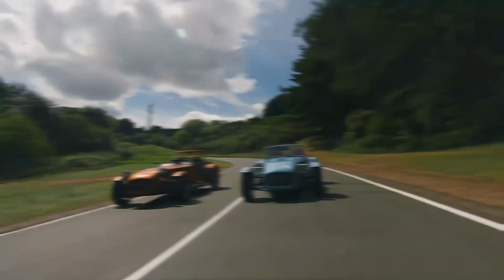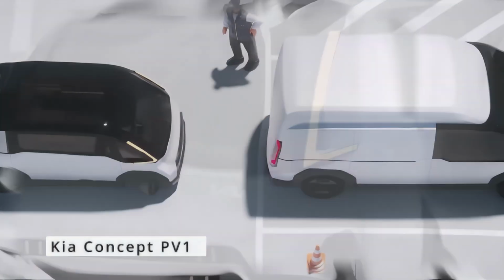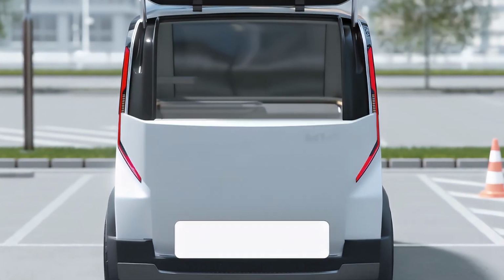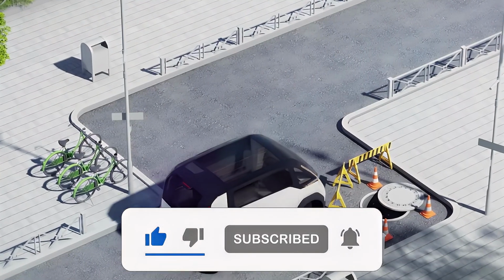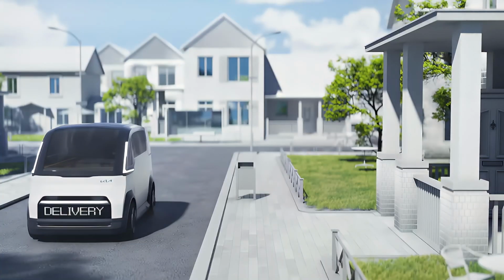Picture a vehicle that's as eco-friendly as it is futuristic. The Kia Concept PV1 blends electric power with cutting-edge design, showcasing what the future of urban mobility could look like. It's a glimpse into a cleaner, smarter future, where cars and sustainability go hand in hand.